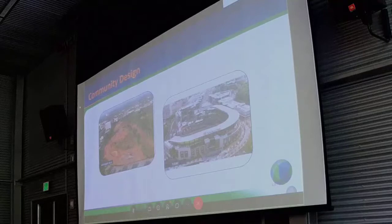But to make it even more interesting, they threw in the building of a small city in parallel. So this was going to be a multi-use area where they were going to build apartment buildings. They were going to build stores around it. You can see that in the picture on the left.